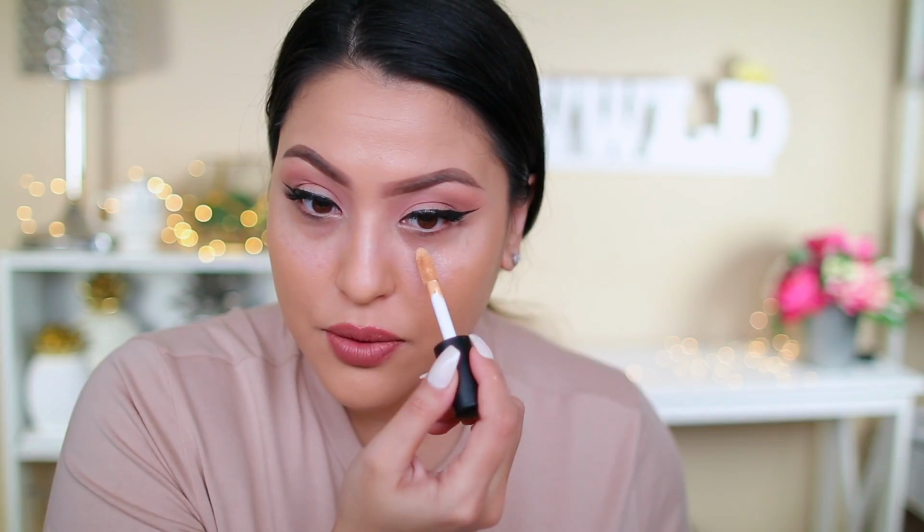Like I said, I think medium beige is gonna be a little bit too light. I do like a bright under eye, but just looking at the shades, I feel like I should go up a notch, and this one is Tan Sand, which is a first for me because I usually don't have to go up, but let's see what this one looks like. Here, let me do Tan Sand on this eye.